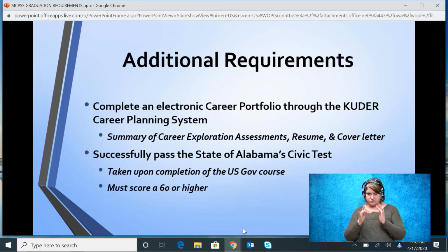Additional requirements would be completing an electronic career portfolio through the Cooter Career Planning System, which would consist of being able to do career exploration assessments, a resume, and a cover letter, and successfully passing the Alabama civics test, which is usually taken at the culmination of the U.S. government course. Students are required to pass this test with a 60 or above.